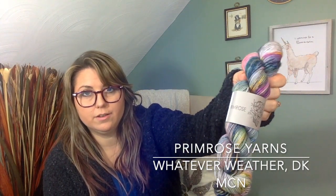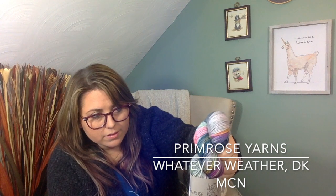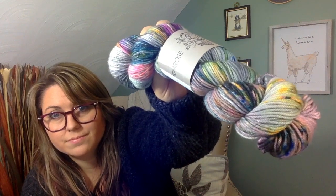So now we're already hand-dyed cashmere Primrose, and on top of it, it's their Rhinebeck exclusive colorway, which is Whatever the Weather. It's gorgeous. It's absolutely stunning. And I needed 10 skeins of this to do the Portage Cardigan. With all the cabling, it's 2,300 yards for a sweater. That's about almost 1,000 yards more than other sweaters I make. So you can imagine this might be the most expensive sweater I will ever make.